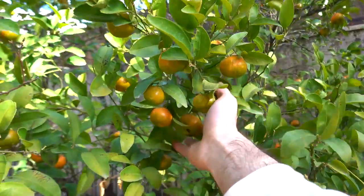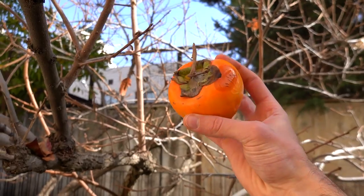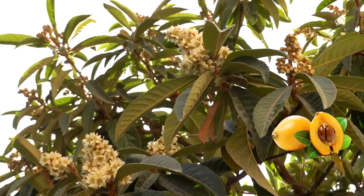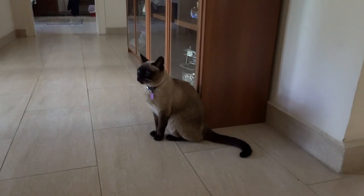Got these baby clementines, olive trees. This over here is a bay leaf tree. This here is a kaka tree, more grapes growing along the fence, walnut tree, almond tree, escadilla. It's an actual hummingbird. Oh my God. Pistachio tree.